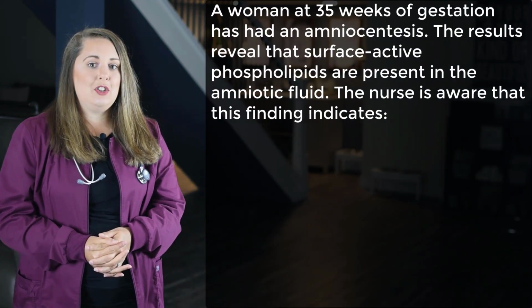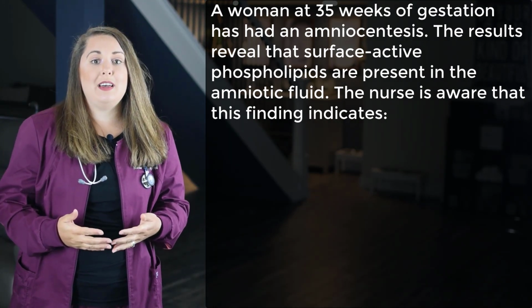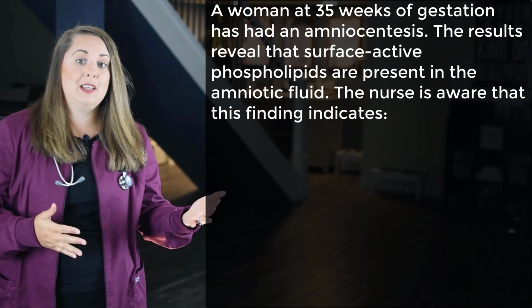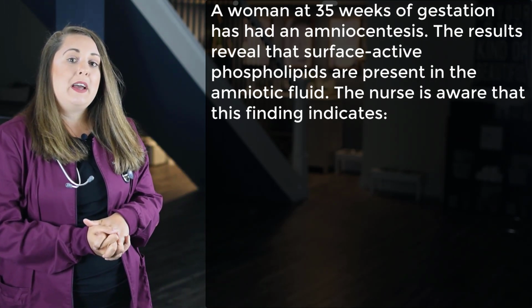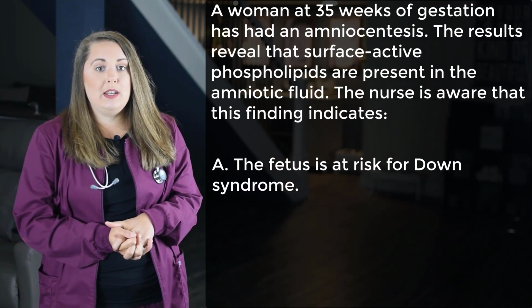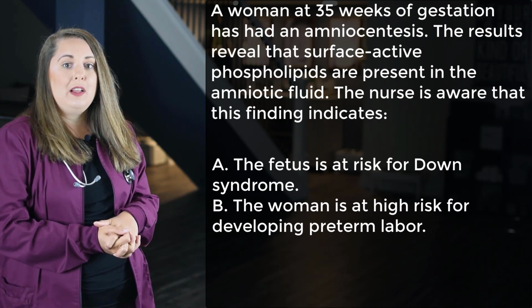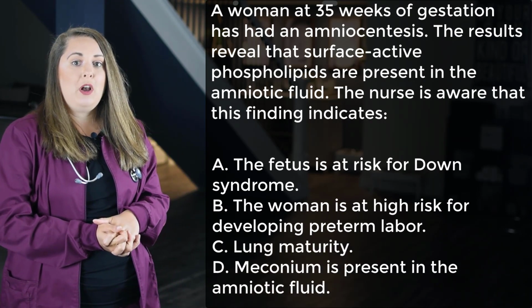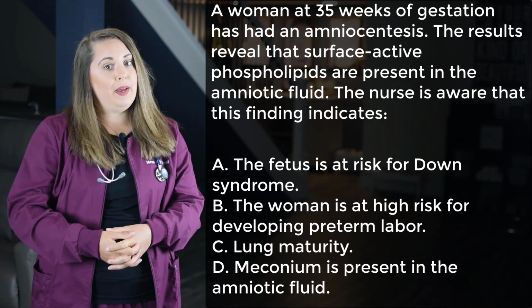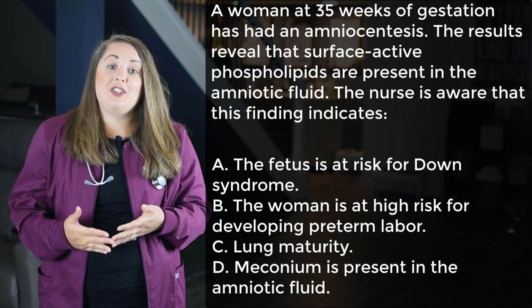So the question reads, a woman at 35 weeks of gestation has had an amniocentesis. The results revealed that surface actin phospholipids are present in the amniotic fluid. The nurse is aware that this finding indicates option 1, the fetus is at risk for Down syndrome. Option 2, the woman is at risk for developing preterm labor. Option 3, lung maturity. Option 4, meconium is present in the amniotic fluid. So the answer to this question is C.